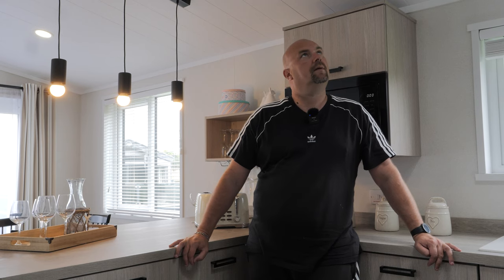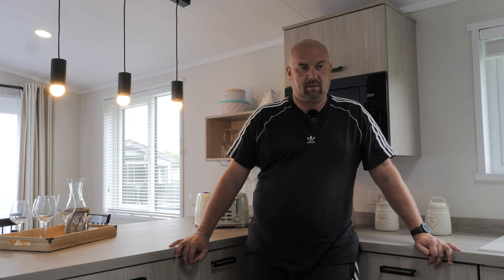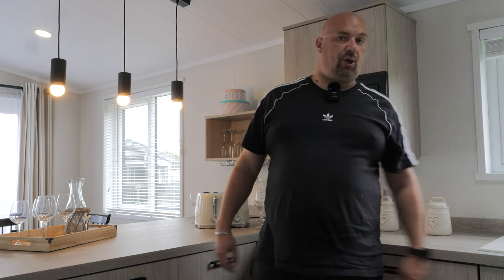Yeah. Where would you put a bin in here, just like we had a problem with the other caravan? I think the only place to put a bin... Not ideal, on the edge.